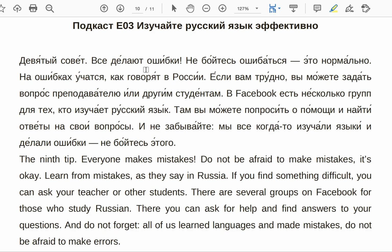Все делают ошибки. Не бойтесь ошибаться. Это нормально. Now, бояться, бойтесь: if she was saying, like here she's saying, don't be afraid to make mistakes. But if she were saying, don't be afraid of thunder, for example, then that word would be in the genitive case, because don't be afraid of something, of thunder, for example.